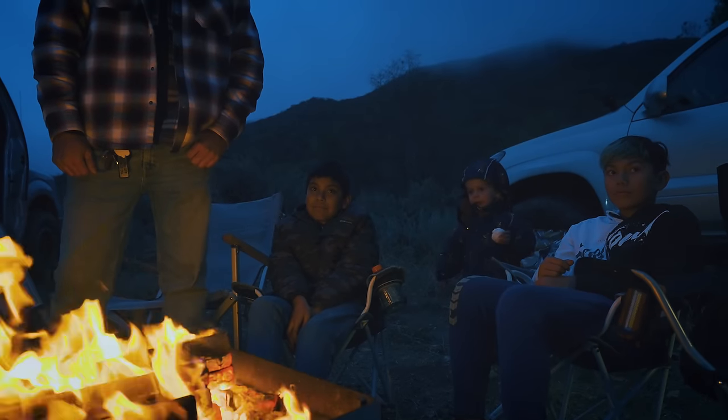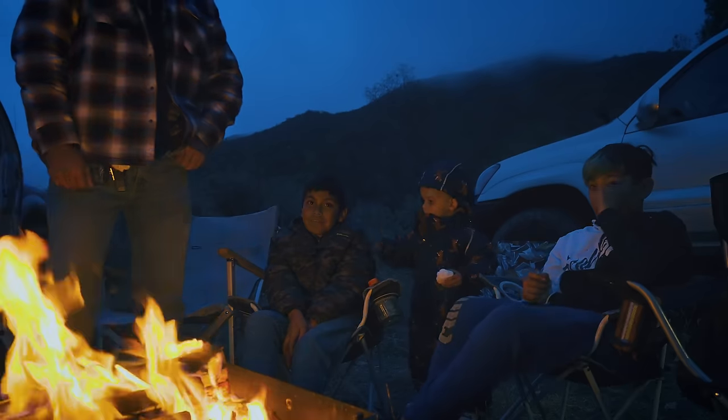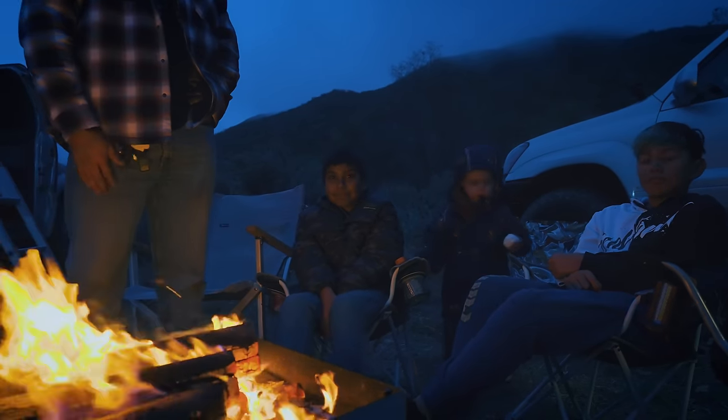Is this your guys' first camping trip ever? Yes. This big guy right here. Oh, really? Wow, that's a lot of firsts for camping trips. First s'more. He's never had s'mores before, so today he had his first s'more.